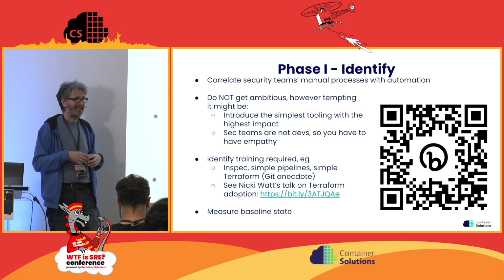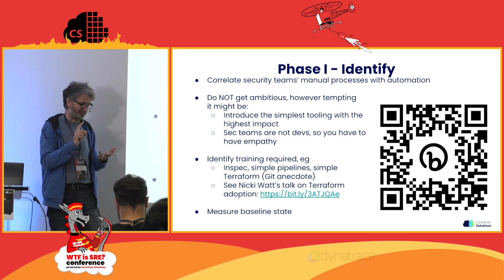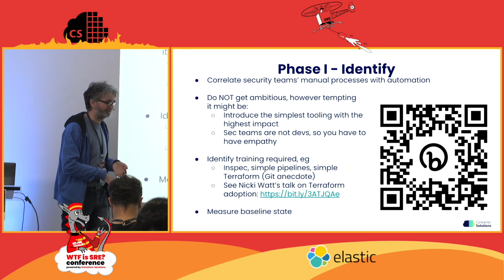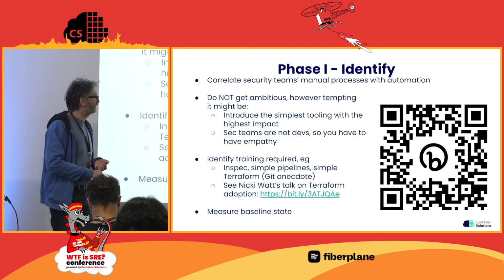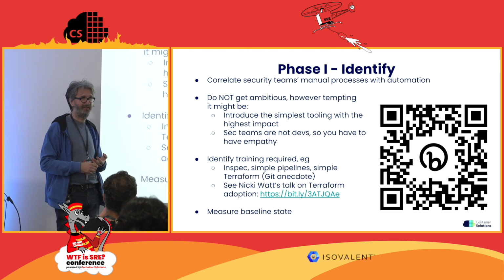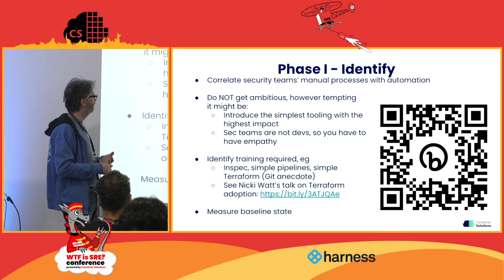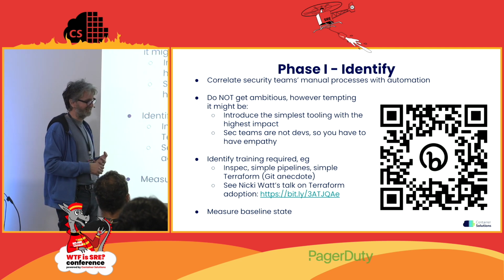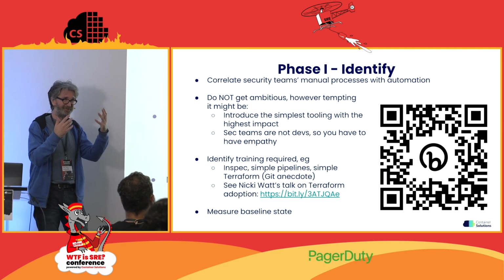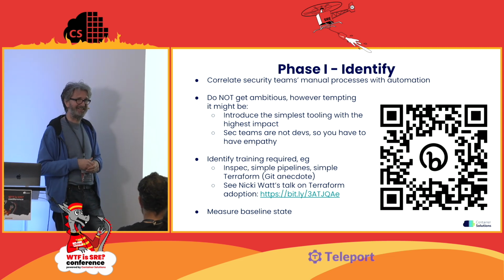And if you go in and say, hey, you need to learn Git, you need to learn inspec, you need to learn all these cloud technologies, then it's going to be tough for you to actually make those changes. So as a technologist, you're always ambitious. You always want to introduce Erlang or get the latest technology out.